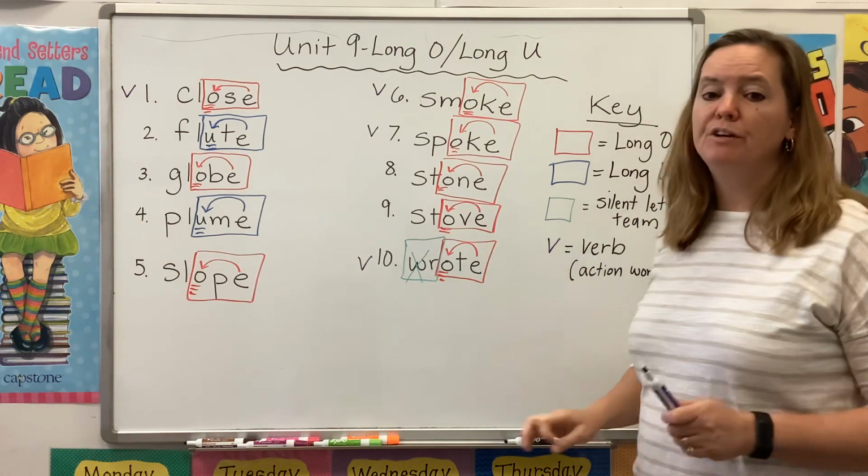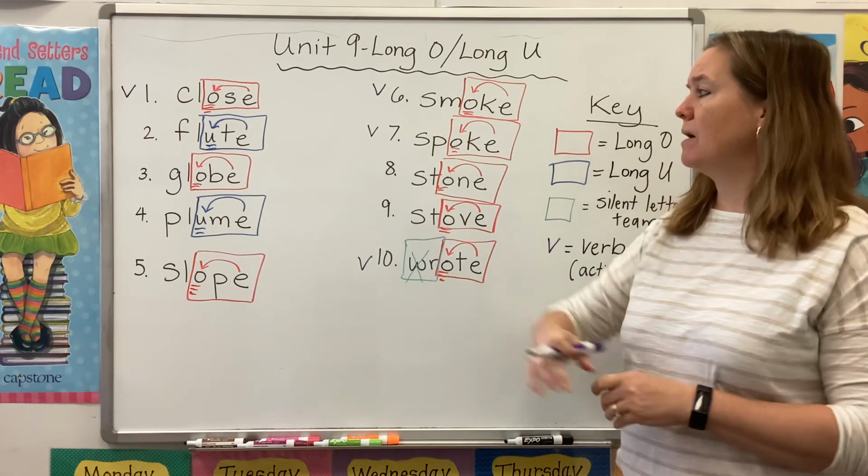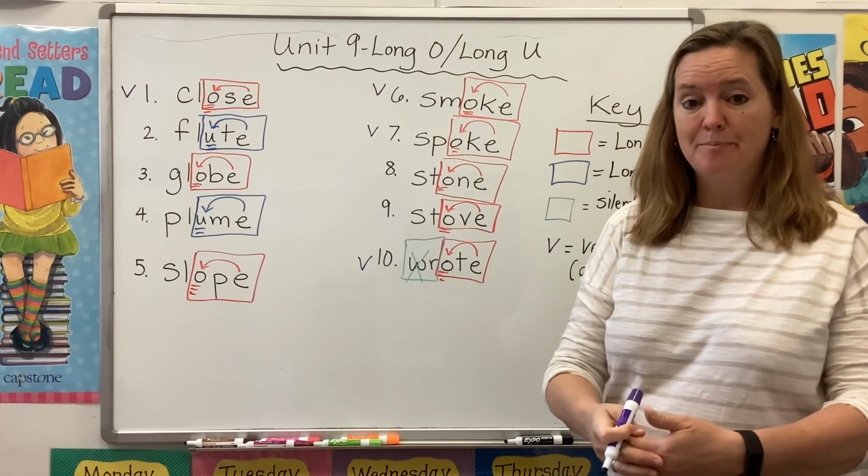Now, we've been learning about how to add endings to these words, right? So if I want to take close and change it to closing, right?